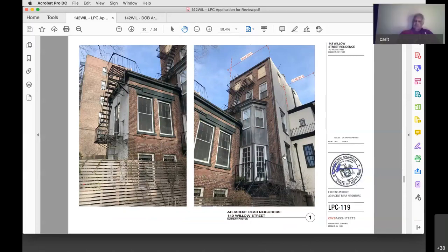Are there any others? I also have a concern about the color, the change of it from white to gray. I agree with what the landmarks comments were about the color change and the doorway. I don't really have an opinion on that. Both doors are fine for me.